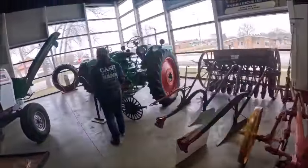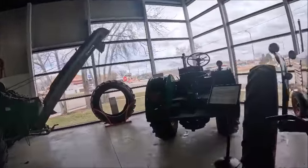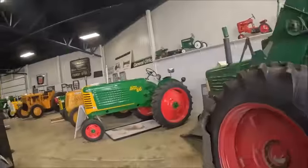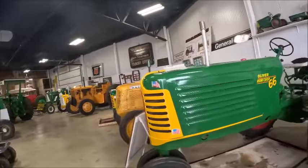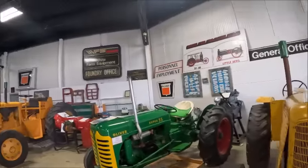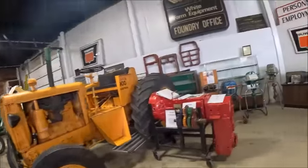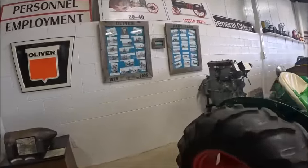But we're just gonna do a quick run through here real quick, and then we're gonna go get a private tour of the archive room, which I've never been in, and I didn't even know that they would let you in until a gentleman that I've been working with on this particular trip told me, hey, if you ask them, they'll take you through. So if you want a better walkthrough of this room, you can go back to the trip from last year.